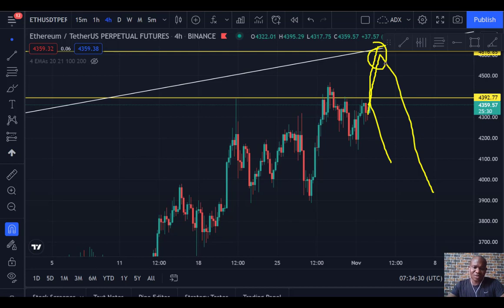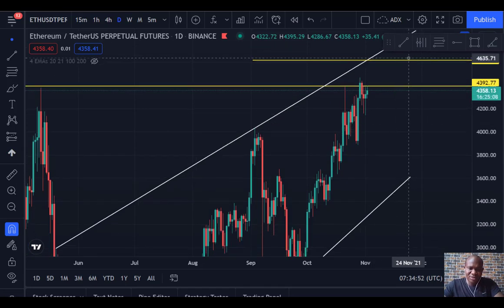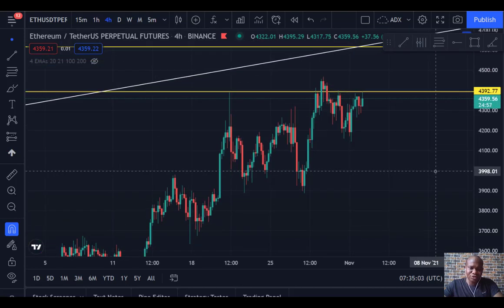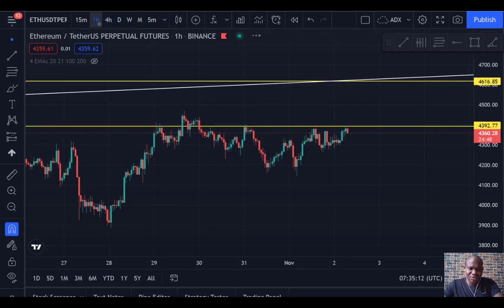Which is likely to happen, because remember what I told you guys from the daily, we're expecting Ethereum to tag 4,600. We're expecting it to tag that point because it just broke the all-time high and reversed, so we're expecting it to tag this 4,600 range before it can potentially drop aggressively. So while it's tagging this, I believe Bitcoin also should be trending on that note.